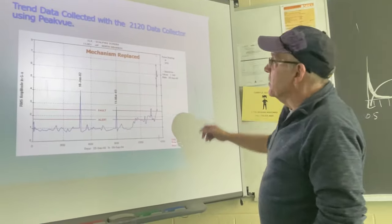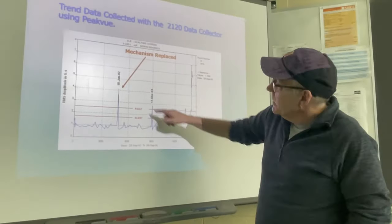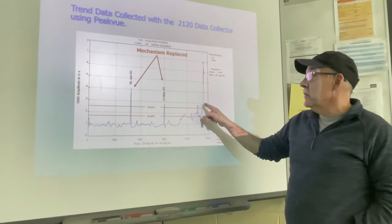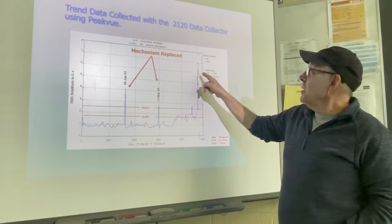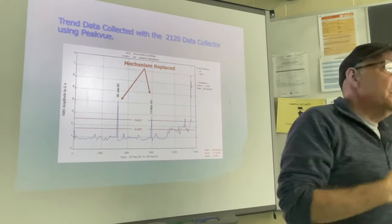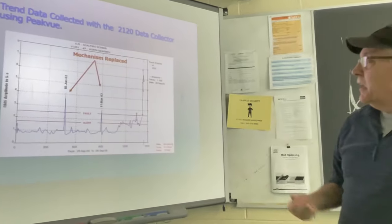Now we're looking back at the trending, and look, mechanism replaced. Mechanism replaced. Pretty good indication that when it's up here, mechanism replaced. Right, so it's so important to keep your history. If you don't keep your history, you're in the dark.